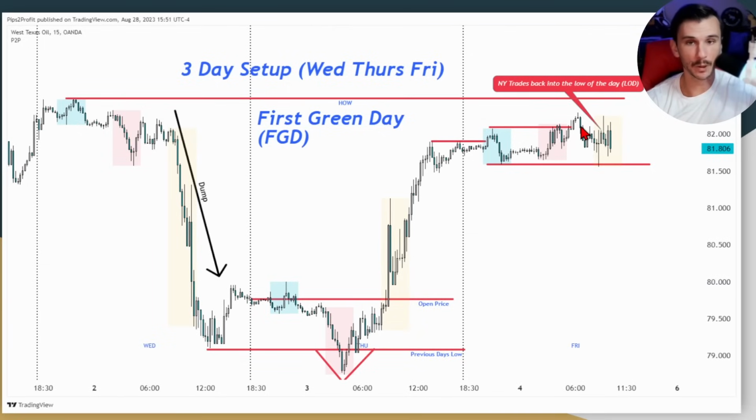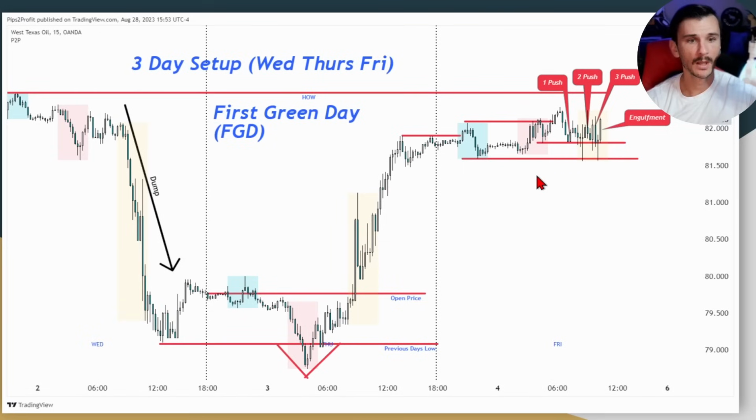It might come from the low of the session, the low of the day, but regardless, I know that I need 3 pushes back down after making that new extreme. Here's 1 push, 2 push, 3 push. I know that after I have 3 pushes down, I should be on that 1-minute chart and I should be searching for an engulfment. I should be looking for my entry criteria.